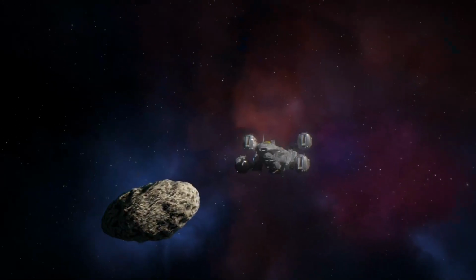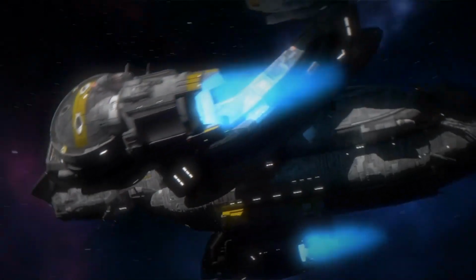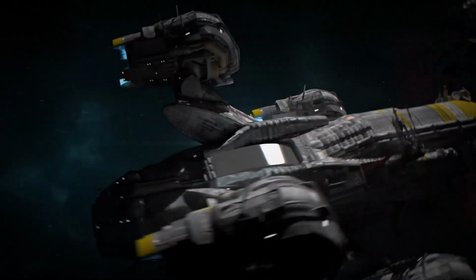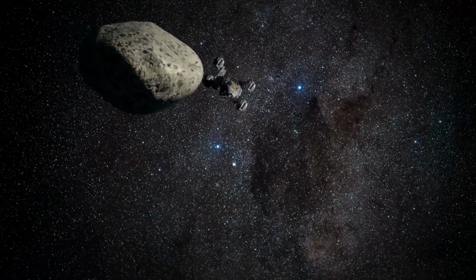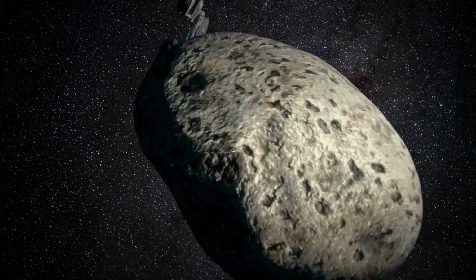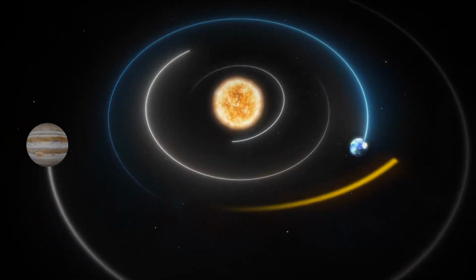One of them is ramming. If we spot a potentially hazardous object, we could send a spaceship towards it, pedal to the metal. The spacecraft will have to ram the asteroid at an angle that will move its trajectory just a little bit. Moving it too much on a cosmic scale would only dramatically change the asteroid's final destination, and we only need to get the asteroid past our planet.